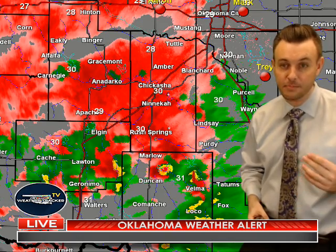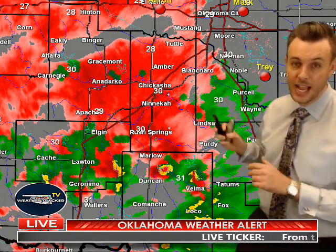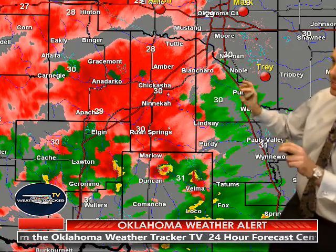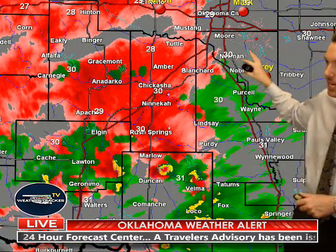But again, some folks are going to be caught off guard by this a little bit. They're going to see some lightning, hear some thunder, and there's going to be a little bit of hail as this fairly heavy freezing rain moves on in. So very, very dynamic here, especially on the southern sides of the metro. So we've kind of got a double shot here. We've got the southern shot that's going to be moving into the southern sides of the metro.